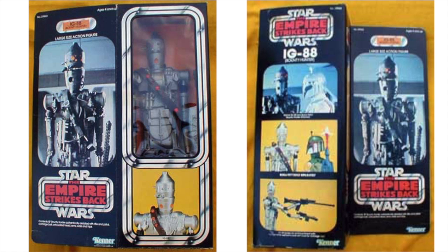If you're starting to collect the large action figure line, IG-88 is going to be the toughest for you to find. And now, here's a closer look. Looks like something my mom would have in the kitchen back in the 70s.